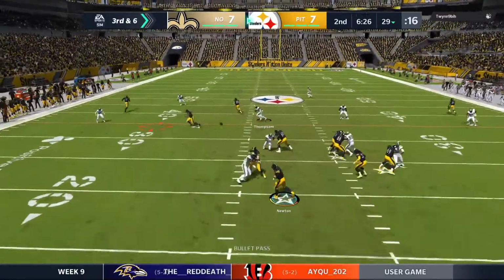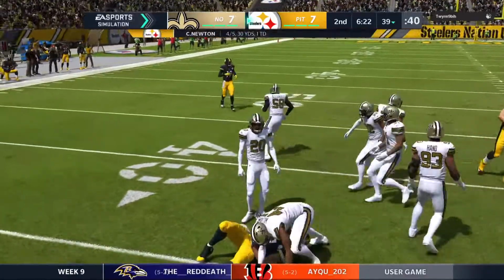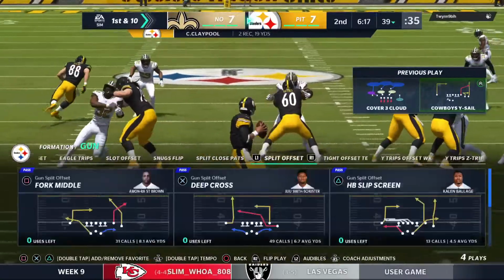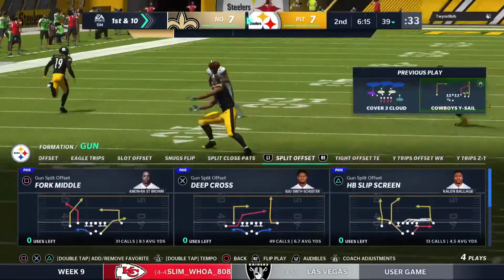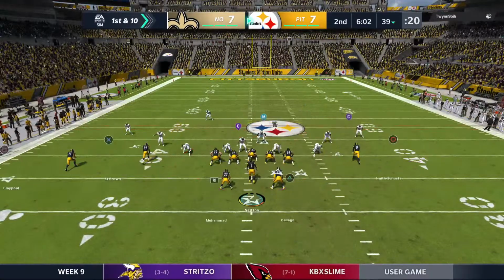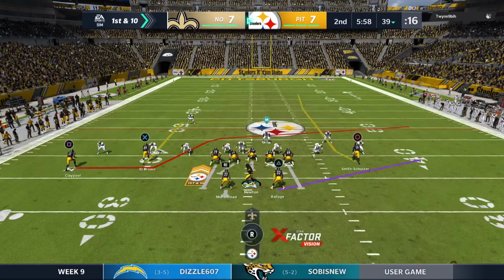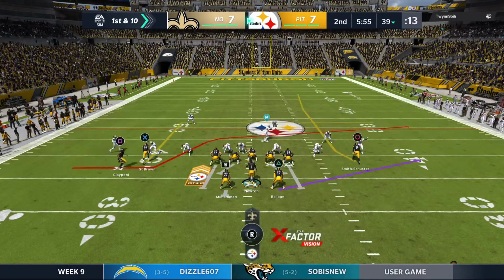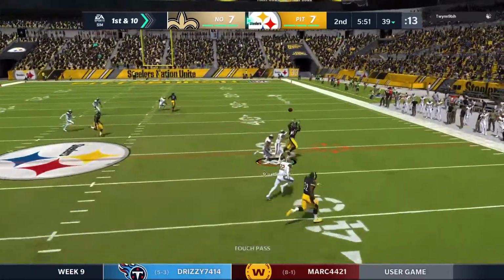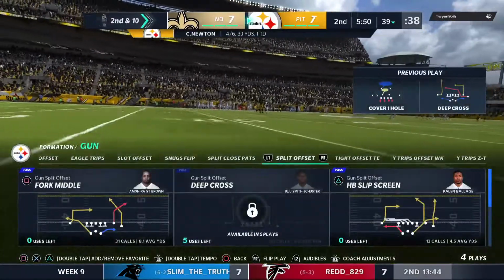Out of the gun, Newton. He's got a man open. It's Chase Claypool. And he will have a Steelers first down as they're able to get the 3rd down conversion. A gain of 10, good for a Steeler first down. 1st and 10 at the 39-yard line. Again, Newton. And that is incomplete. He couldn't hold on through the contact.